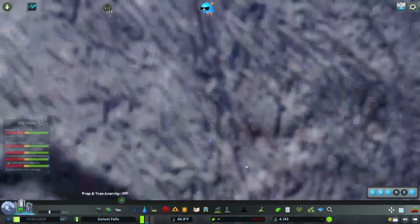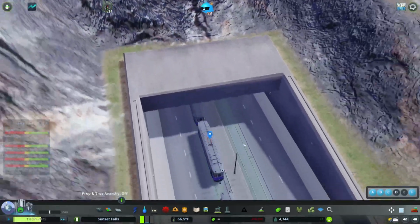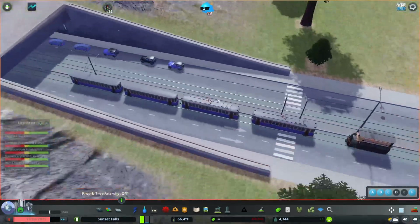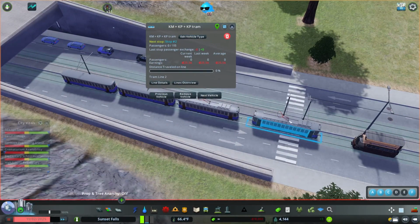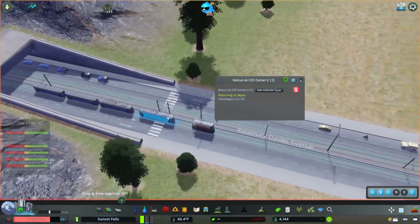Let's see what this looks like. Suspense is killing me. And okay, so they look like this. I actually don't mind those at all. I think those are pretty nice looking, honestly. KM plus KP plus KP. I wonder if that's speaking as to why it's so long.